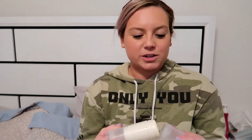You just open it and you apply it and it's literally like organic shea butter. So it's super good for you. It's all plant-based and it's easy to take around because it's not messy. You're not squirting anything. I love this. This is the scent Magnolia.